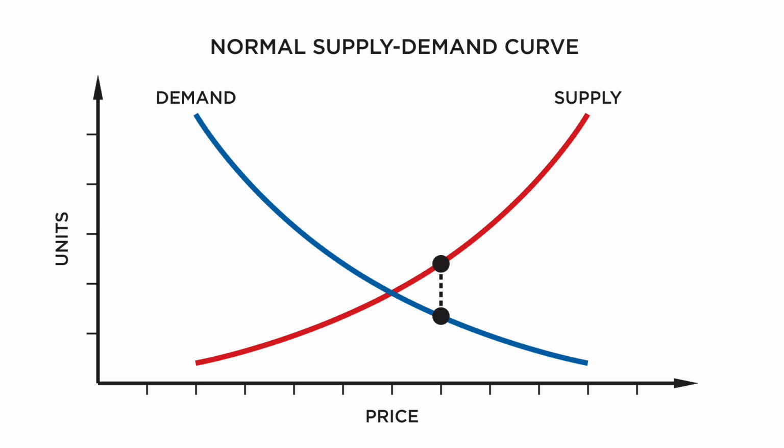If for some reason the price is artificially pushed higher, then supply is expected to exceed demand, creating a surplus, which will push the price back down. Similarly, if for some reason the price is pulled lower, demand will exceed supply, leading to a shortage, which will push the price up again.